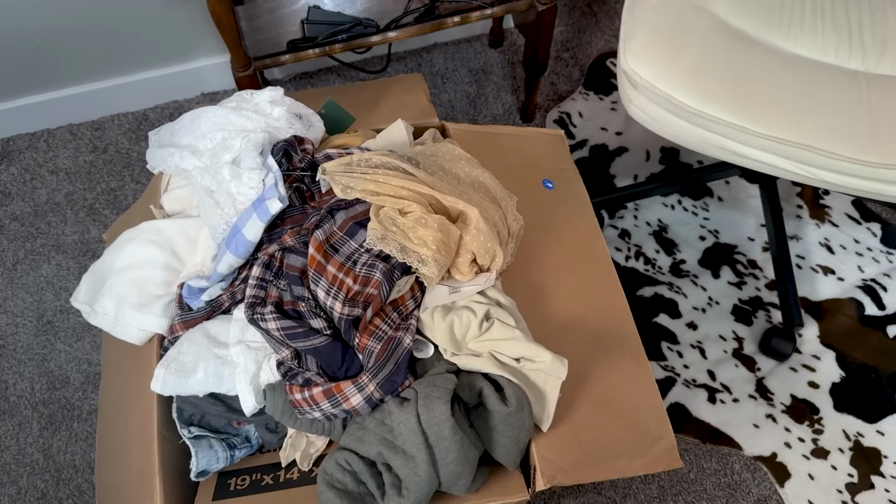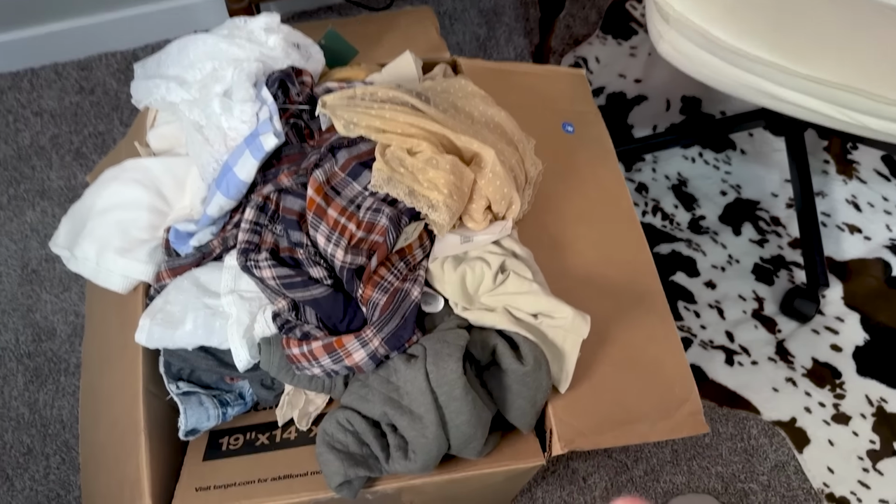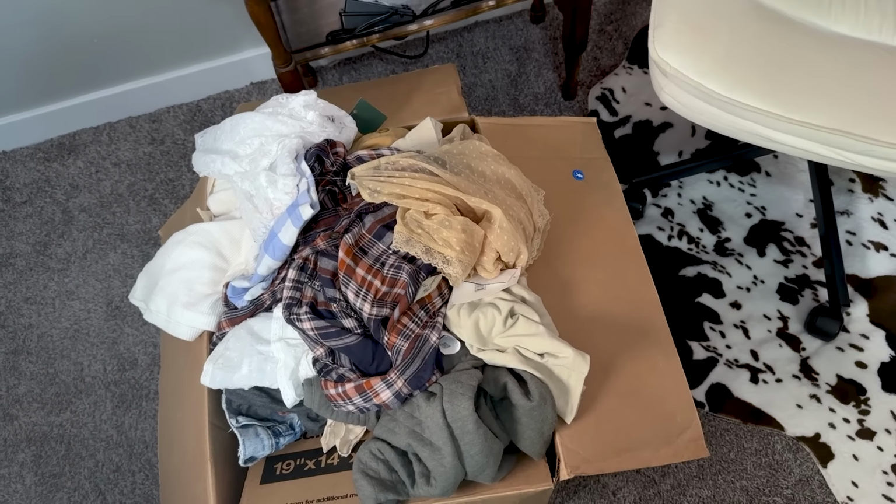I feel like I tend to be a little bit of an unhinged thrifter, but this feels a little next level, even for me. Like, I did some serious damage to the Goodwills in Portland. Hello and welcome to the thrift haul of the century.